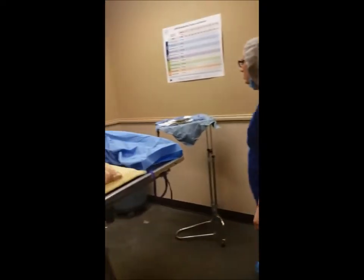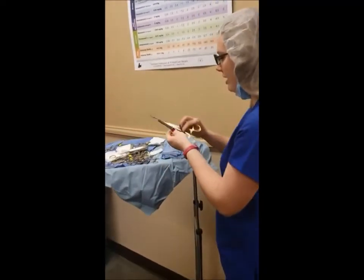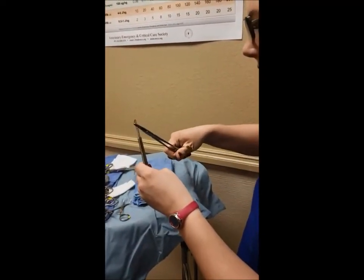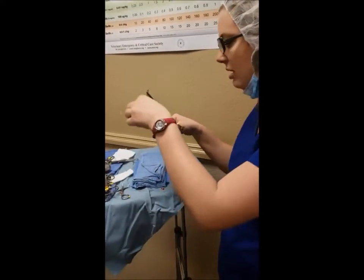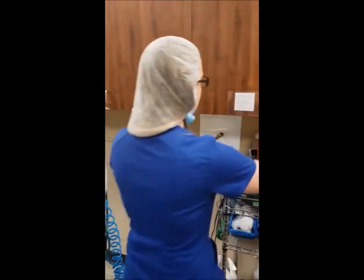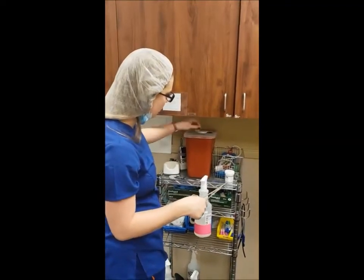So first thing I want to do is get rid of these sharps. So I'm going to go ahead and take the sharps out of our surgery pack. And here's our needle from our suture. That goes in our sharps container.